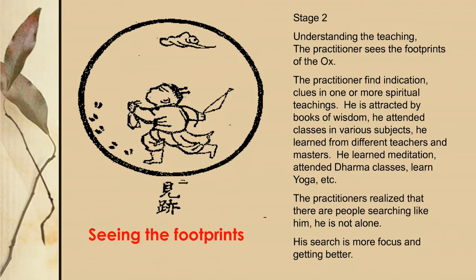In this stage, the practitioner is understanding the teachings. In a way, the practitioner starts to see some hint of the footprints of the ox. The practitioner finds indications, the clues, in one or more spiritual teachings. He is attracted to books of wisdom, reading a lot of books. He attends classes in various subjects, looking into all kinds of subjects to explore his searching.